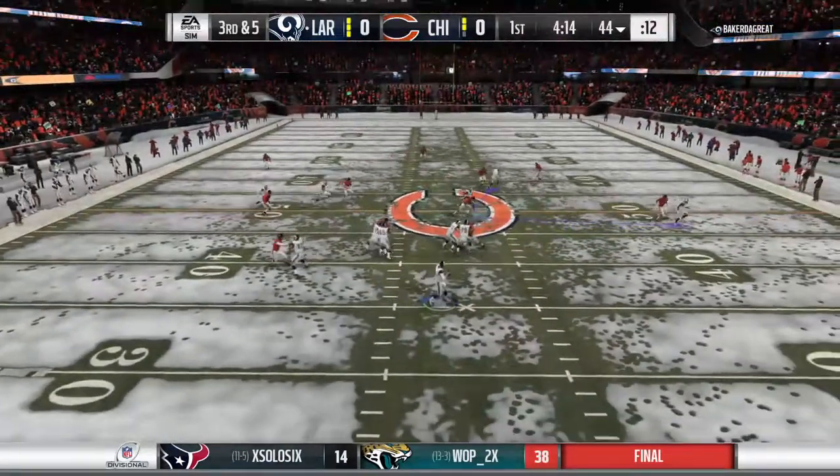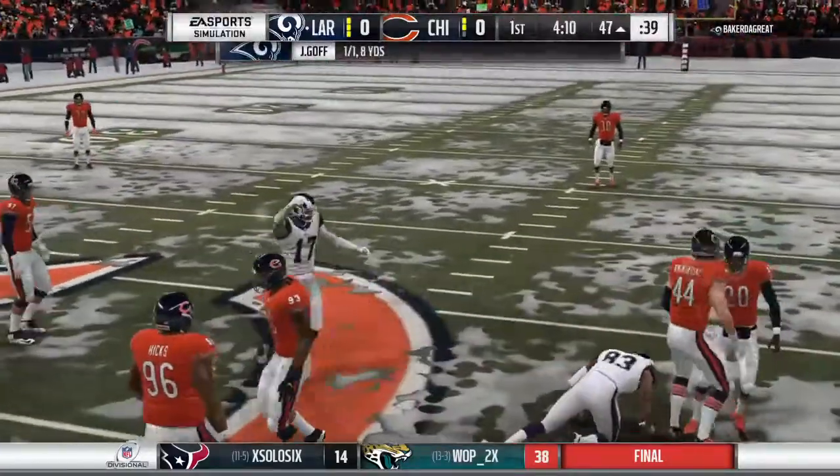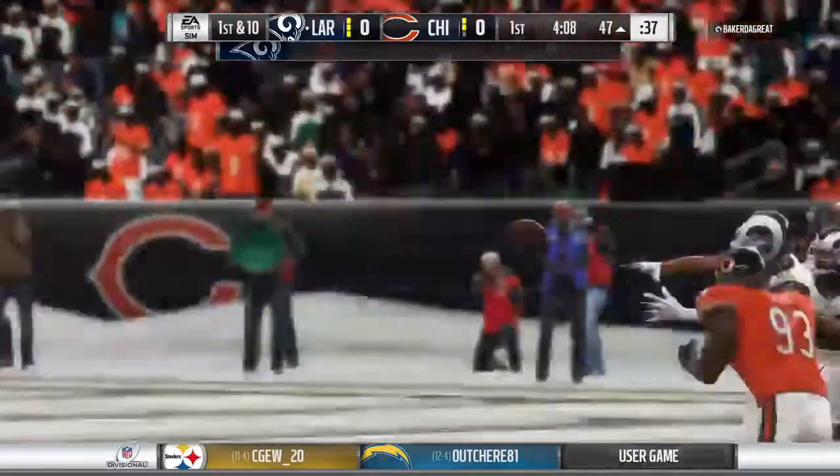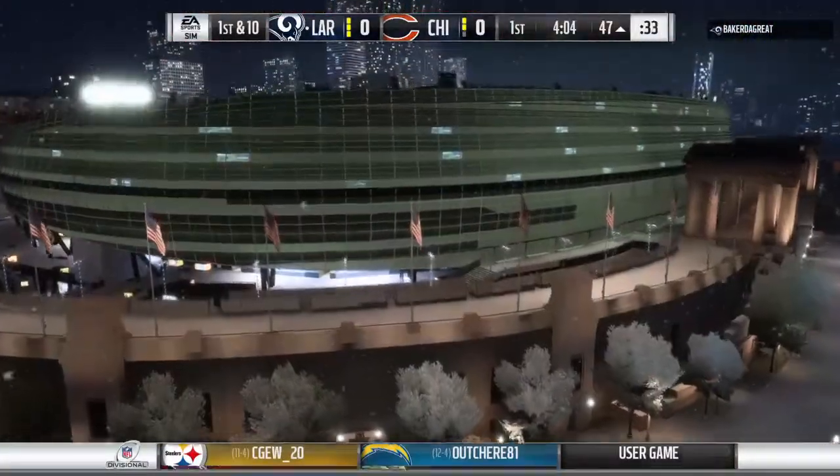From the gun on 3rd down, Goff. Got his man complete over the middle. It's Reynolds. Just one catch for him last week in the wild card win, but getting involved early here and picks up the first.